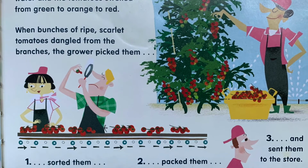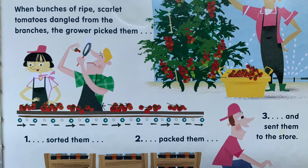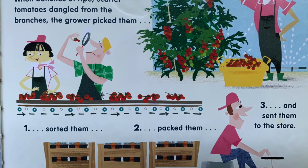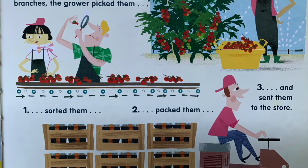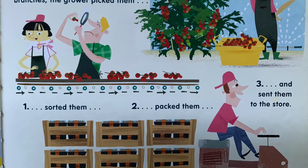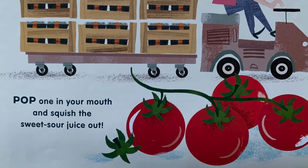When bunches of ripe scarlet tomatoes dangled from the branches, the grower picked them. 1. Sorted them. 2. Packed them. 3. And sent them to the store. Pop, pop, one in your mouth and squish the sweet sour juice out.